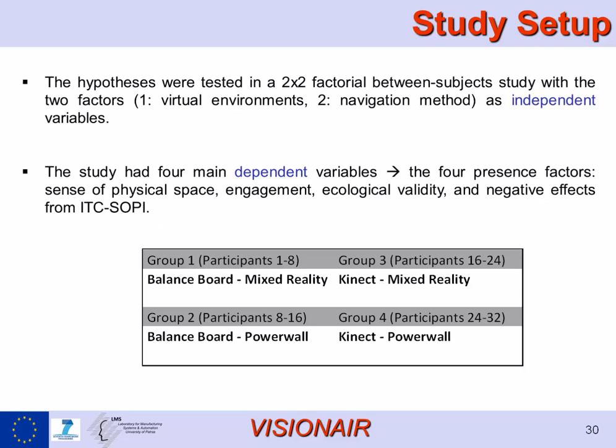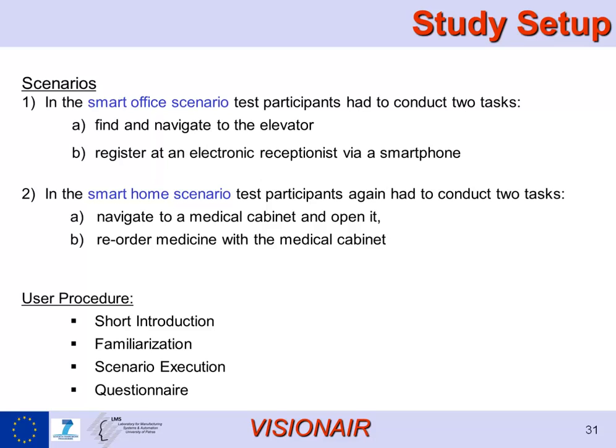Next, we followed with the user evaluations. We had 32 participants divided in 4 groups. Each group was using a different setup. For example, group 1 did the evaluation using balance board and mixed reality, group 2 balance board and Powerwall, group 3 the Kinect and mixed reality, and group 4 Kinect and Powerwall. So we had 2 scenarios.